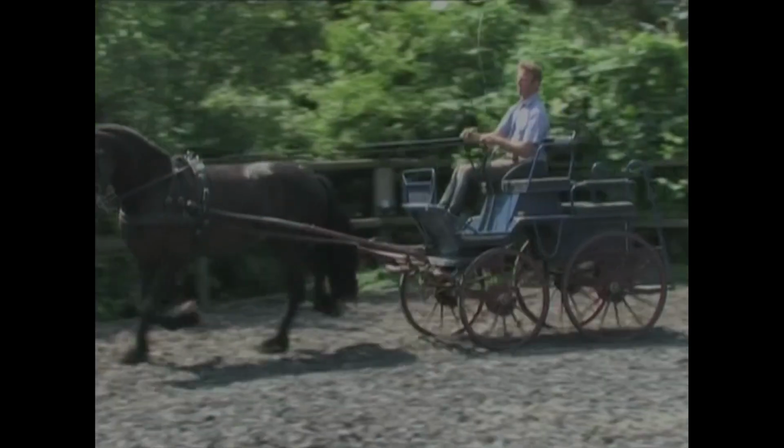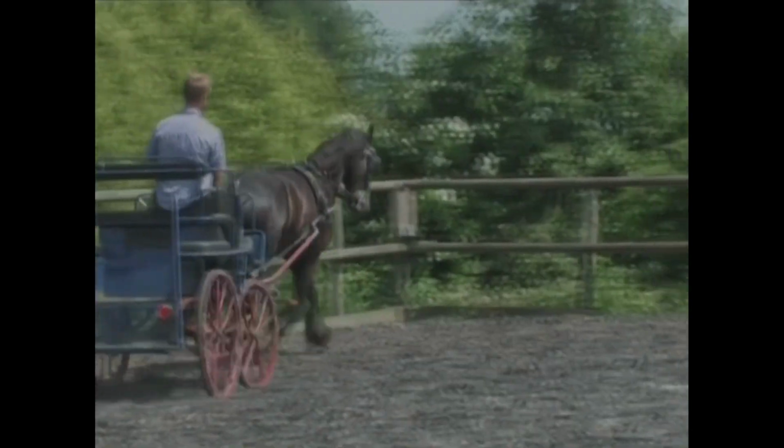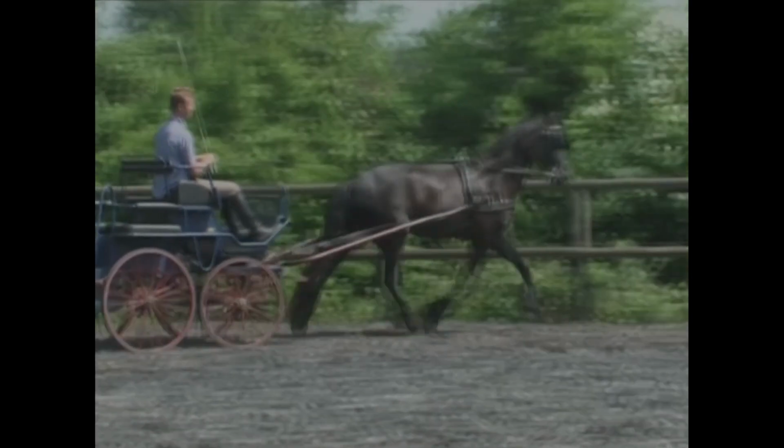After this step, the horse is then hooked up to a four-wheel cart. This is demonstrated here in one day, but when doing this on your own, it would be better, of course, to do it step by step over the course of a week or two.